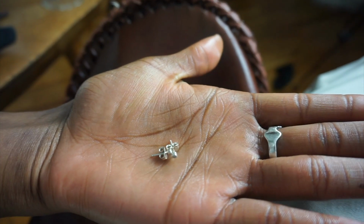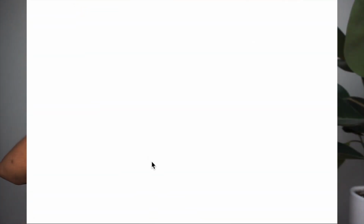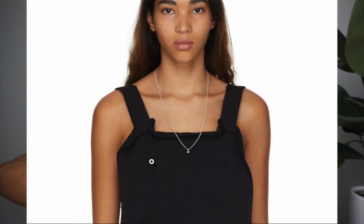Looks like it comes with a little poster or something. What is this? Okay, so I got a little man I can put up somewhere if I want to. So these are the earrings. Check it out, check it out, check it out. And they are 95 sterling silver with a little white diamond. And the little white diamond is from Canada, y'all.